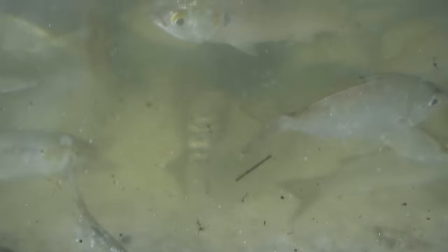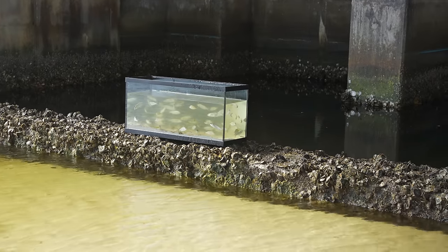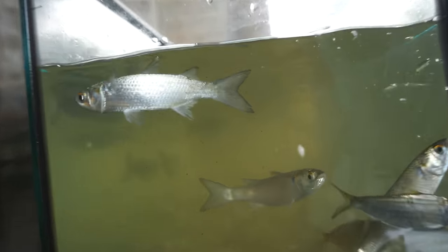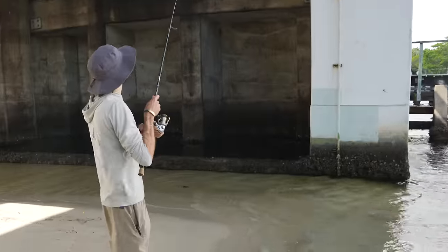I don't know if we can even add any more. This tank is stocked, bro. We're full. We are full. That is a full aquarium. We got mullet. We got sergeant majors. We still could get some snappers and some more puffers. We're gonna keep fishing, and we're actually gonna throw a big bait underneath the bridge, see if we get anything of substantial size. Maybe a big snapper. That'd be nice. Fish on.